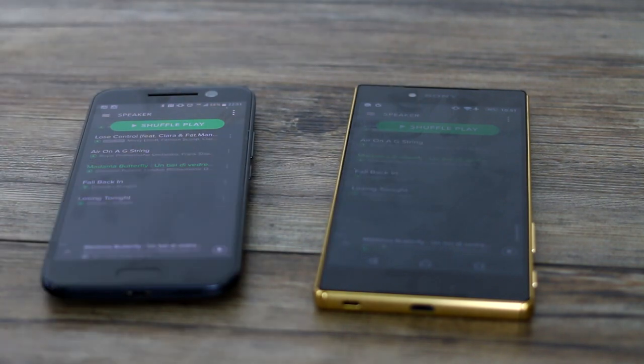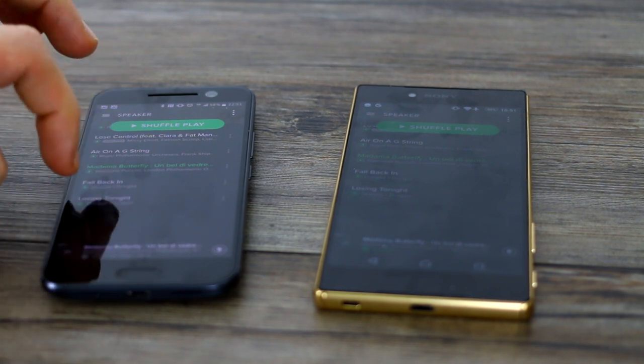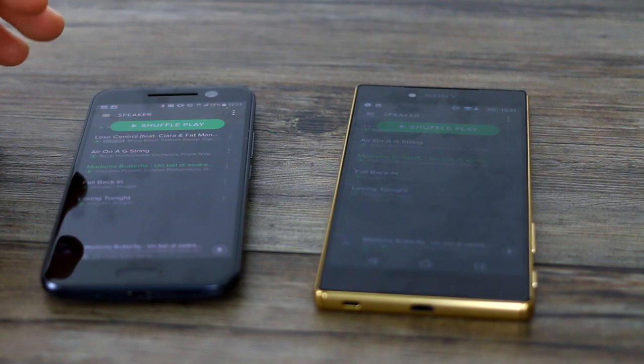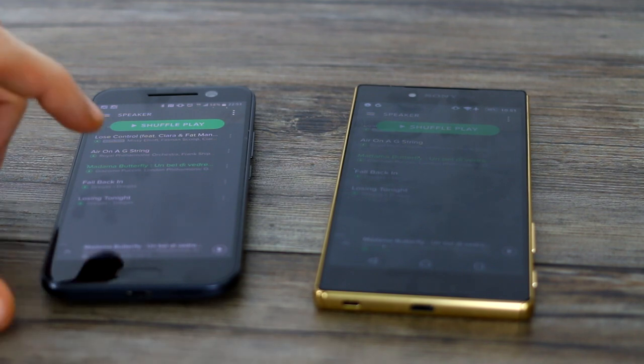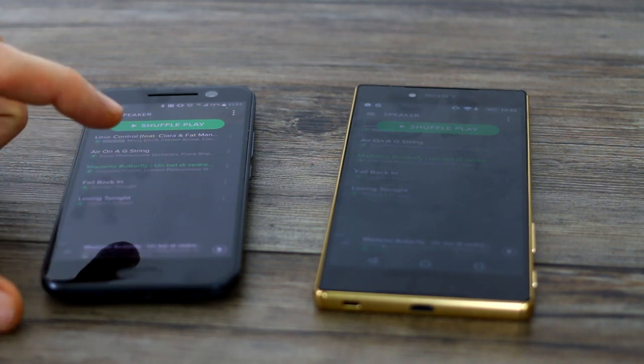Now, if you guys saw Dragus's microphone comparison, then you will know all about Dragus. She is one awesome singer. She's got a few tracks on Spotify. This is Losing Tonight, so you'll be able to see how it handles some pretty long held vocals. Now, some bad phones and bad speakers can make it sound a little bit scratchy. Others make it sound beautifully, beautifully smooth. So let's hope both of these do the latter.